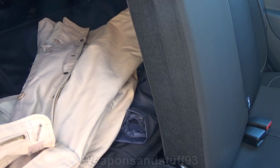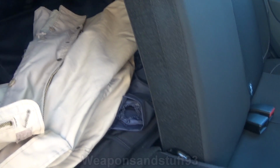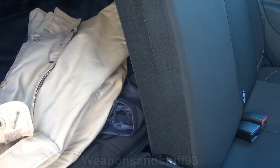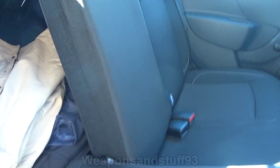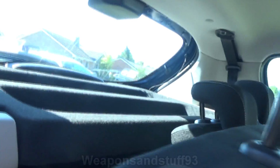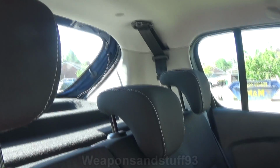I think the fuel tank on this is 50 litres, but you get quite good fuel economy on this. Even if you're driving fairly quickly, you get over 50 mpg, which is very good compared to what I used to get in the Golf, which wasn't even too bad itself. And it was normally 35 to 40 mpg. So that's the back of the car, as you can see.